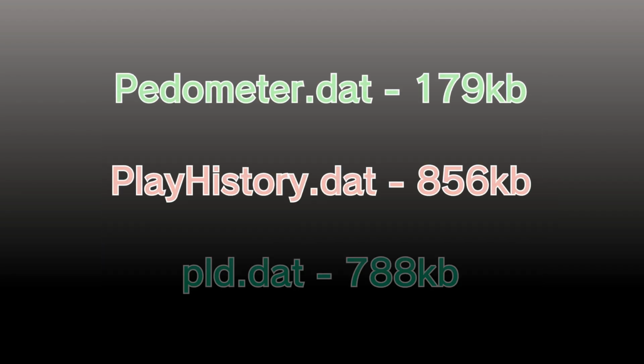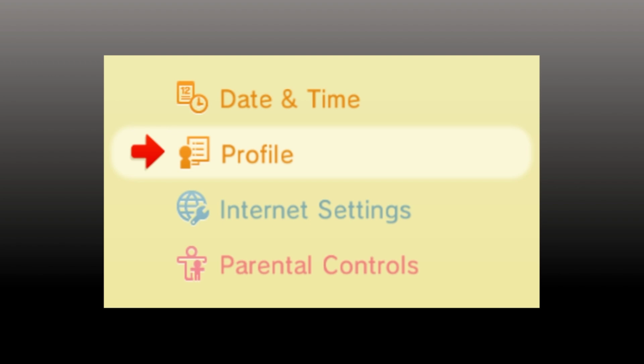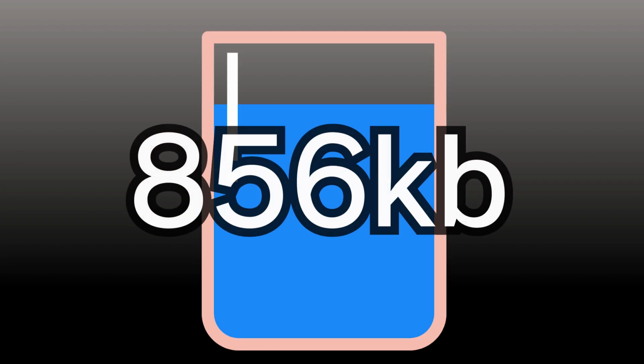Based on the file size alone, you can tell that the pedometer isn't granted as much space as the games are. These file sizes are static, they never increase or decrease in size. When a 3DS system is set up for the very first time, these files are initialized with these exact amounts of space allocated to them. Think about a cup of water. A cup can only hold so much water before it starts to overflow. If you had a bigger cup, you could hold even more water. The pedometer has a small 180 kilobyte cup, while play history gets one almost 5 times the size.